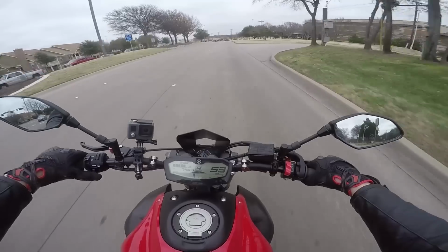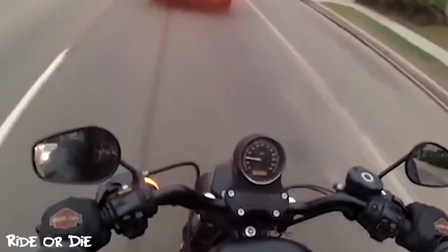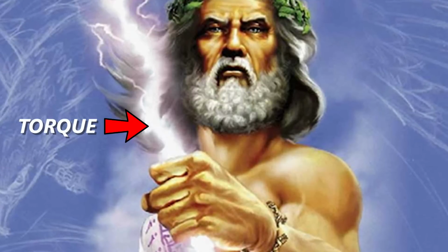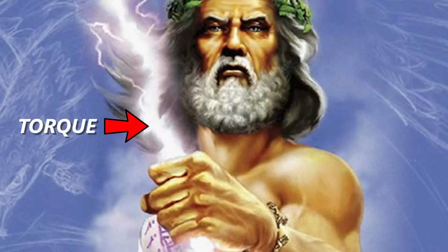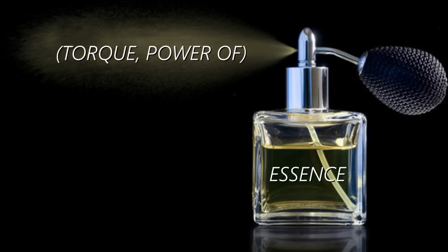To revisit the mechanics of larger displacement engines, torque is what allows you to quickly accelerate. It's super handy when you're on the freeway and you need to pass an 18-wheeler quickly, or you find yourself in a sticky traffic situation and need to make a quick escape, like someone not paying attention at a red light and almost turning you into a kebab. Torque is the very essence of power. It's how hard the engine can twist its drive shaft, which sounds like a fragrance commercial. Essence. The power of torque. I'll work on that one.